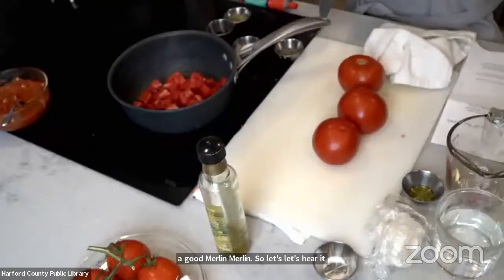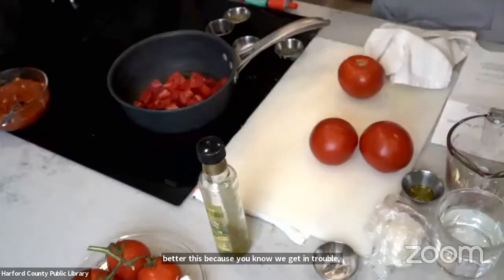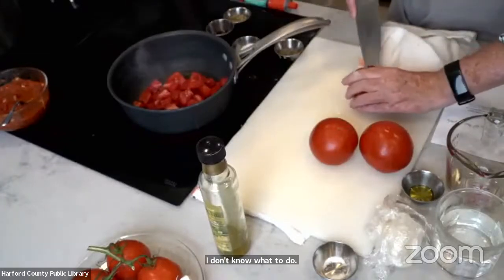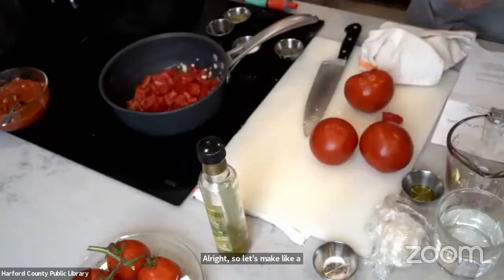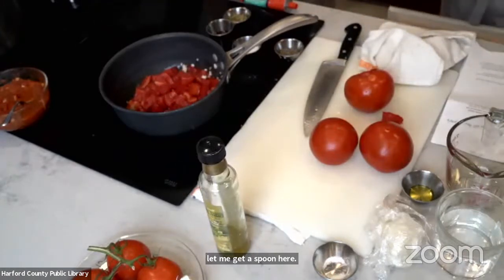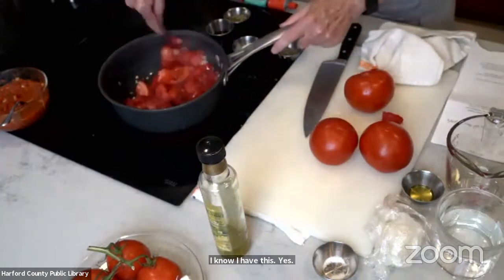So let's get rid of this, because we get in trouble when we leave those dishes sitting there, and then the whiteboard comes up, and I don't know what to do. Clear dishes away. There's a lot going on here. We can't see you. All right, so let's make believe. Let me get a spoon here. I have a wooden spoon if you'd like it. There we go.